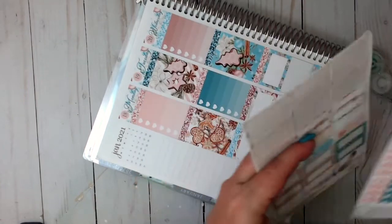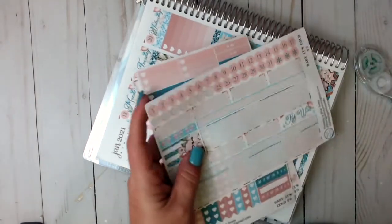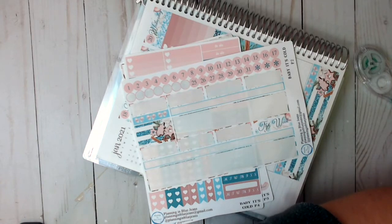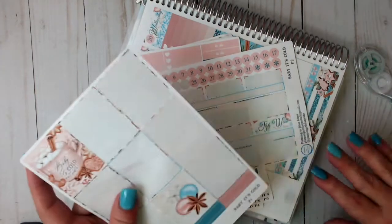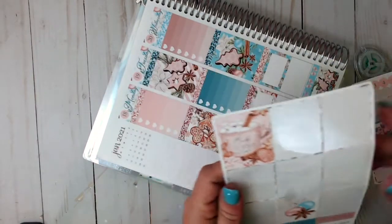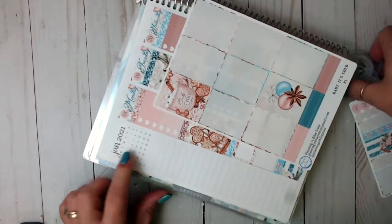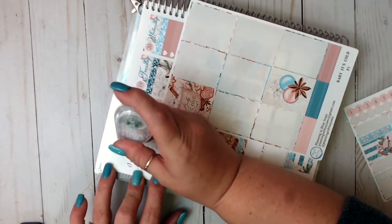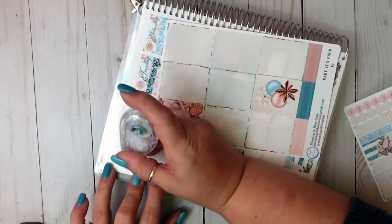All right. So let's work on our sidebar, and I need this. So this is going to be our theme sticker. We're going to white out this fun stuff.